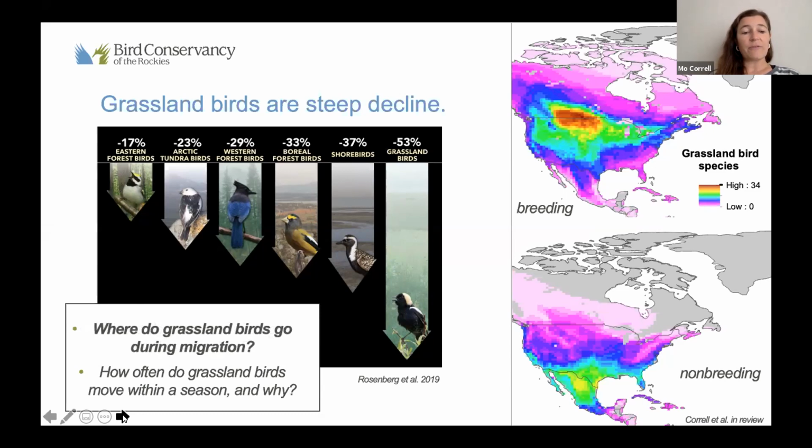So specifically, we're focused on where do grassland birds go during migration, but grassland bird movement, generally speaking, is somewhere where we could really learn a lot more. Again, with the end goal of working towards grassland bird conservation as soon as possible.